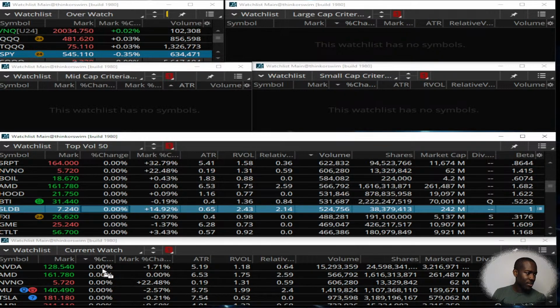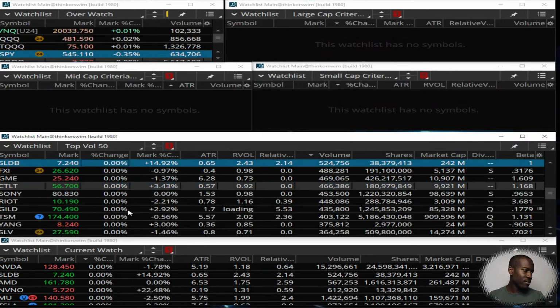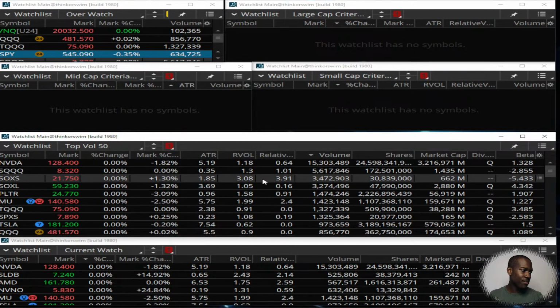SLDB up 14%. At this point, I'm not even looking at the volume. I'm just looking at the percent gainers, and then I'll categorize by the percent gainers. I just wanted to make my way on down and see what was getting close to 1 million shares traded.